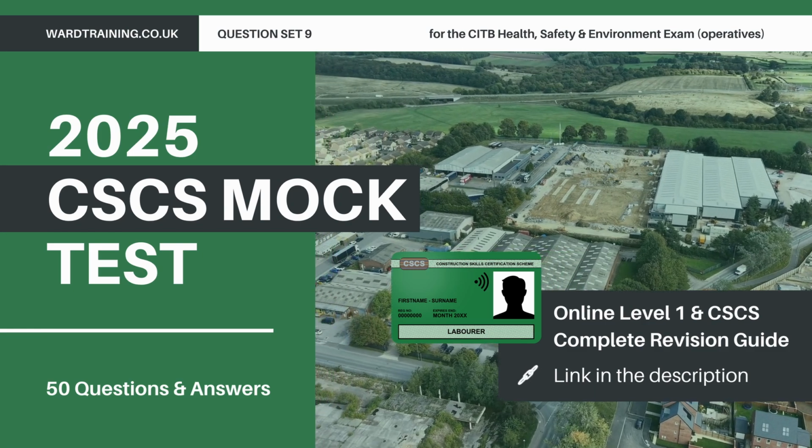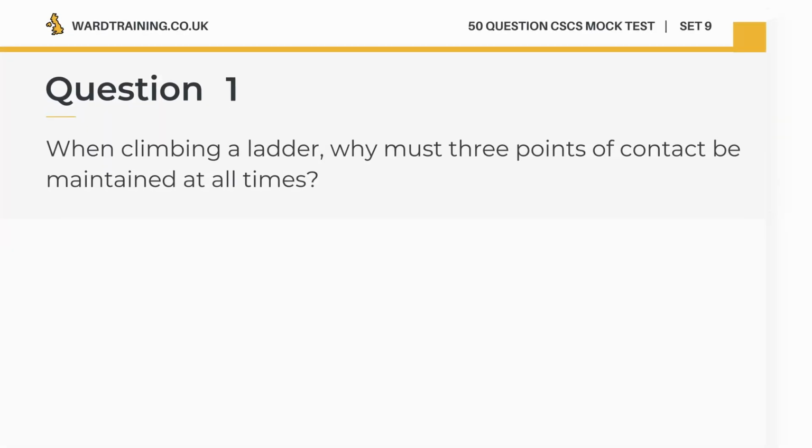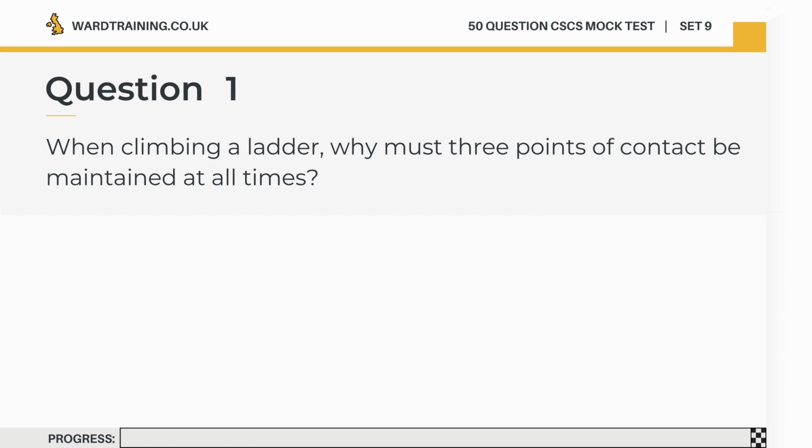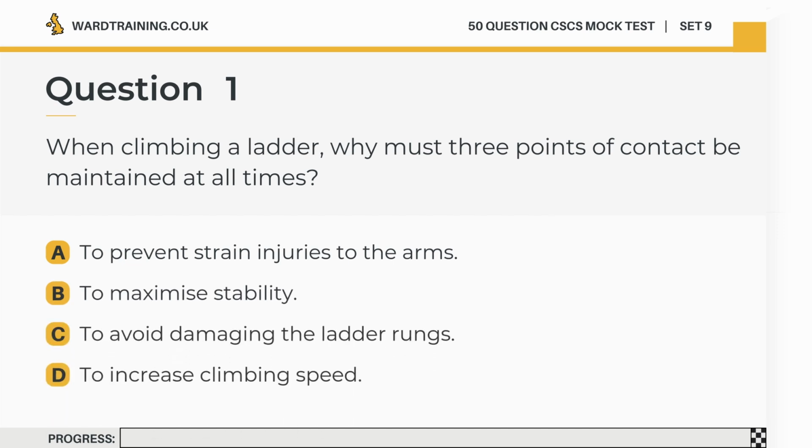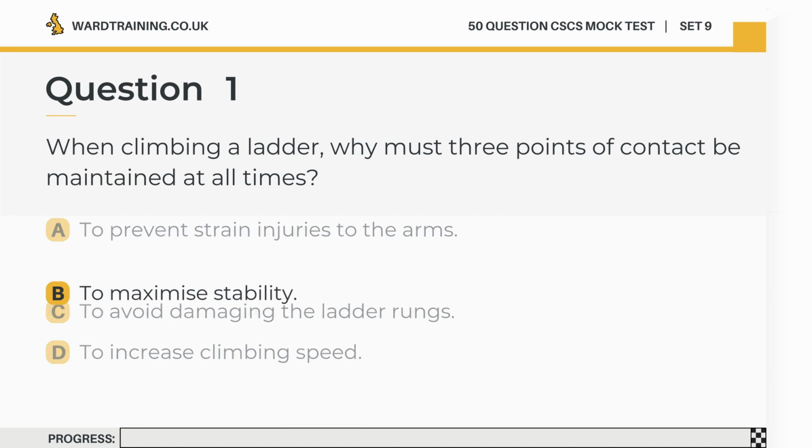Let's get straight into question 1. When climbing a ladder, why must 3 points of contact be maintained at all times? A. To prevent strain injuries to the arms. B. To maximize stability. C. To avoid damaging the ladder rungs. D. To increase climbing speed. The correct answer is B. To maximize stability.